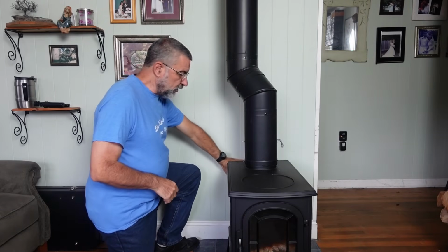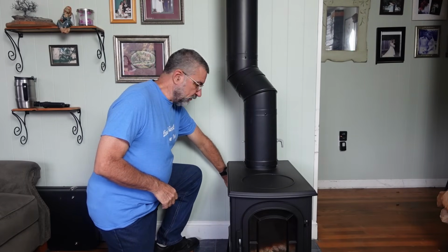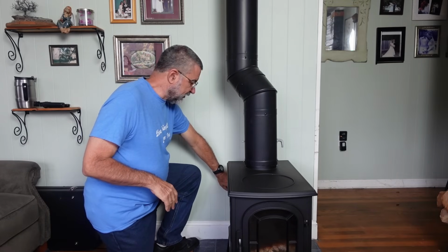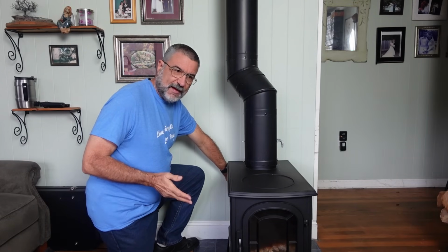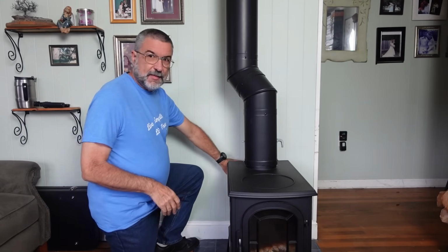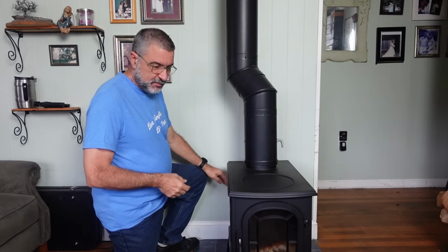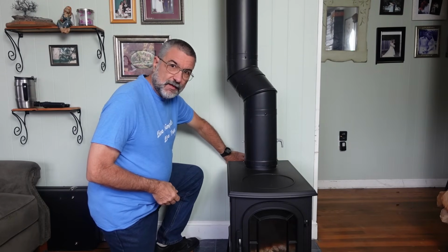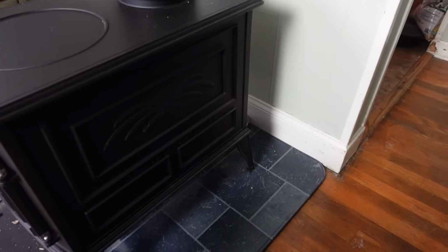And then I felt the wall down here behind the stove. And I do have to admit, it was warm. It was, in fact, warmer than I would probably like it. So, according to the manufacturer, I can keep it the way this is. It'll be fine. But that's warmer than I really wanted it to be.